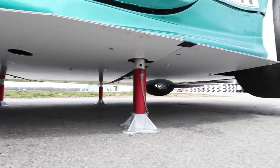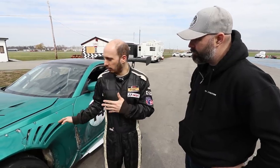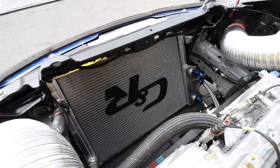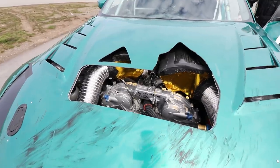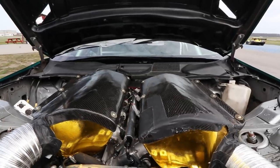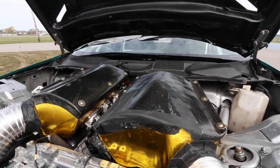So the engine, we've got the new radiator in. We didn't finish the duct yet for the hood, so we just cut a big hole in the hood. That's good enough for now. The old air boxes are just on, all temporary, until we can build new air boxes that wrap to this new spot that the engine's sitting in.